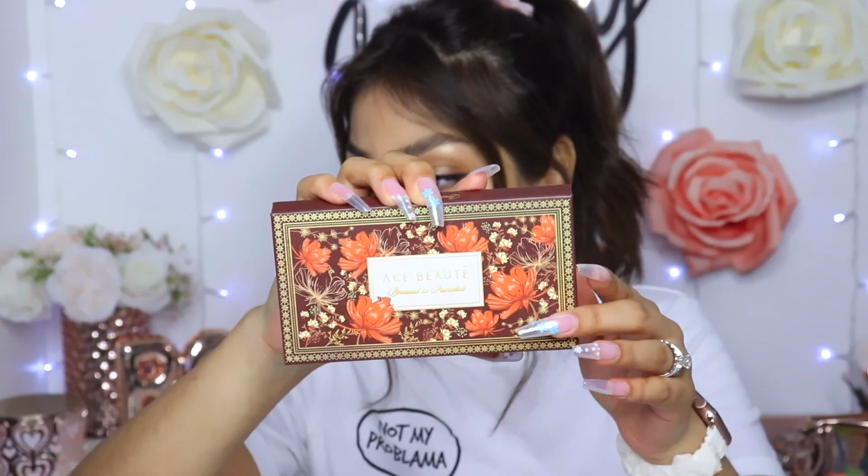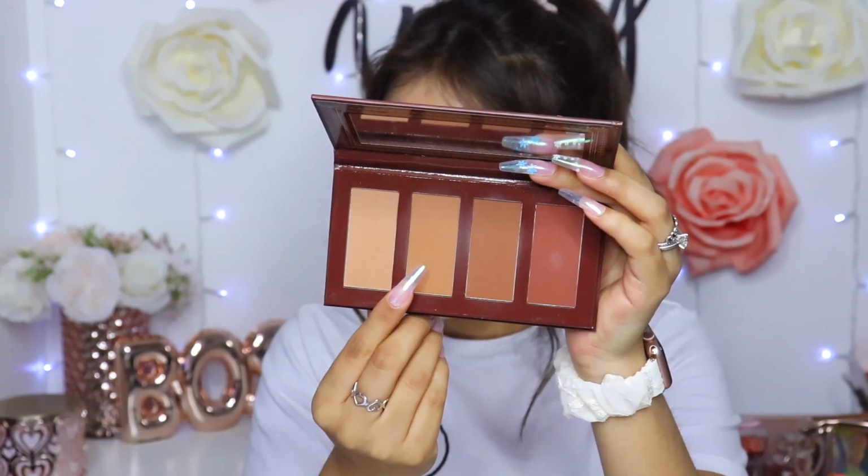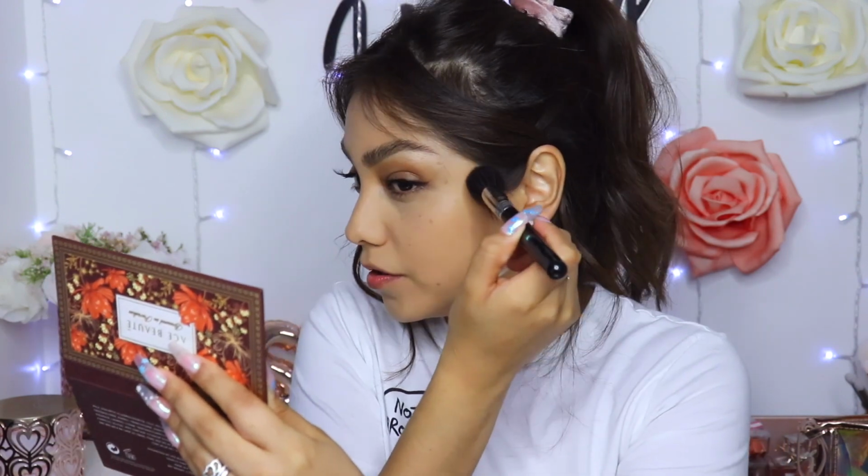Now, I'm going to contour my face using the Ace Beauty Bronzed in Paradise palette. I'm going to be using this shade right here. I'm going to be using one brush to do everything. This is the Sigma Soft Blend 60. We are going to contour very lightly above your ear, going down, following the hollows of your cheeks, just like that.